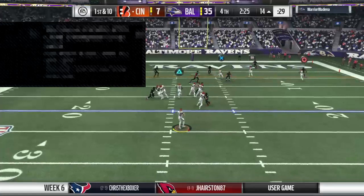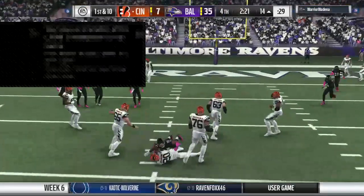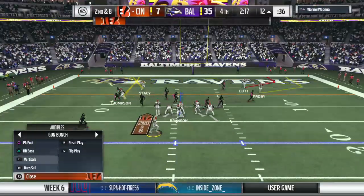Inside the red zone here, they'll look to throw. Dancing to his left, he's going to flip one out to his running back. It'll be a pickup of just 2, and it's second down.